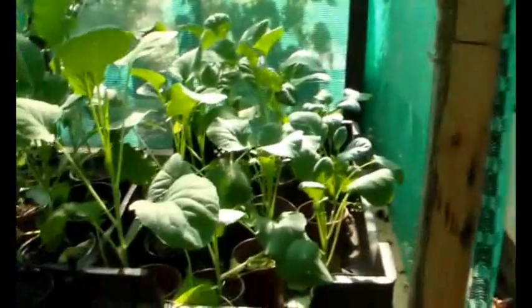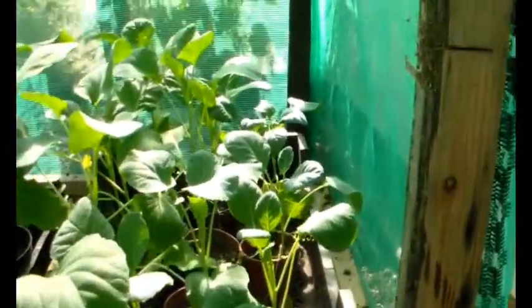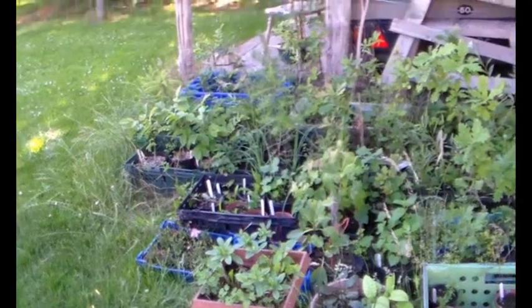And the cabbages in the brassica cage are doing very well. Purple sprouting and Brussels sprout. No sign of cabbage white yet. Brilliant, brilliant. The nursery.